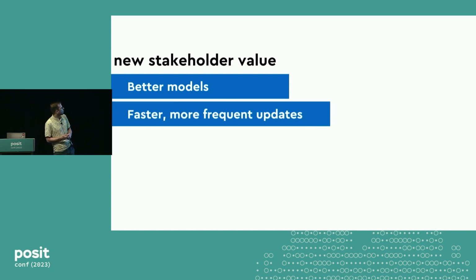Tidymodels enabled faster, more frequent updates. Since our data scientists could work faster, we could work faster with their stakeholders. So as long as our stakeholders keep on feeding us new data and new ideas, we can work with them almost in real time to take their ideas and data, spin it through the models, and see what happens. Is this change worth it or not? And this has improved our stakeholder engagement so much.